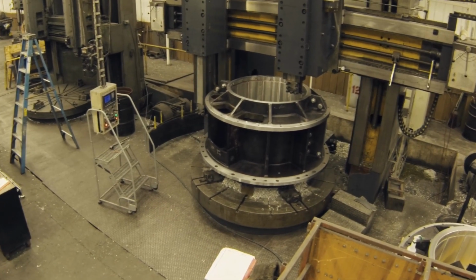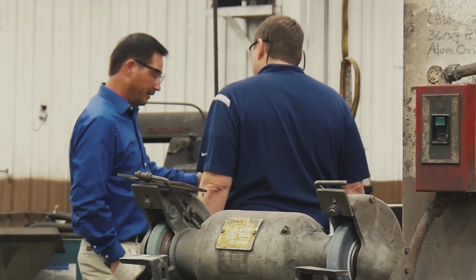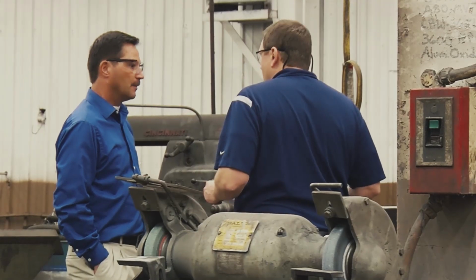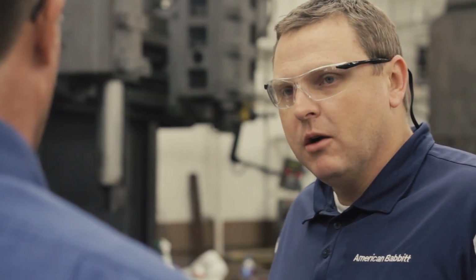So how much more of this work is out there for us? Well, there's quite a bit more work coming up similar to this. Having this under our belt and being able to do this, it allows us to go out there and tell them what we've done. We're qualified. We're more than qualified to do that work now. That's correct. So we can take this to different markets throughout the world. All right, well, let's go. Excellent.